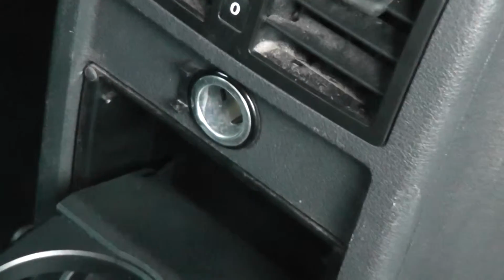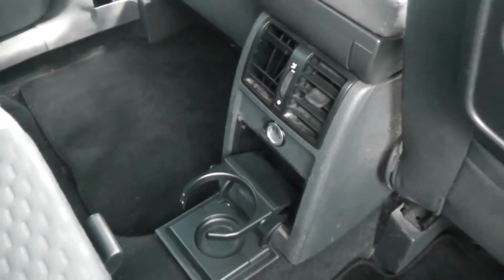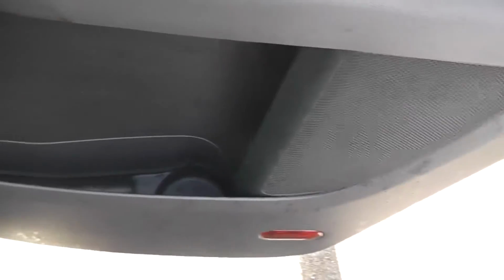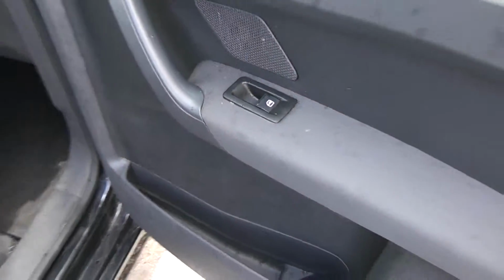And there's also a 12-volt accessory socket in there, so that's the second one of those. Now the seats do fold down flat, so it's quite easy. And there's also ISOFIX child seat anchor points, so you can fit your compatible child seats. In the doors, we have quite a bit of storage there on the side. There's speakers and controls for the rear electric windows.